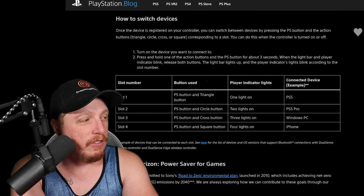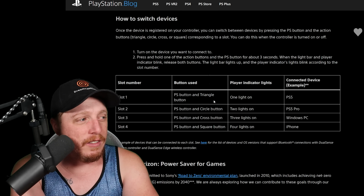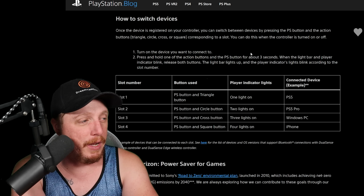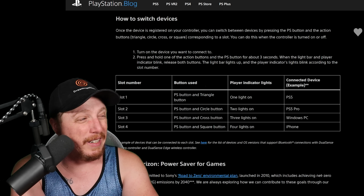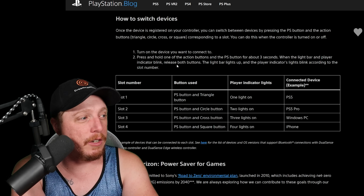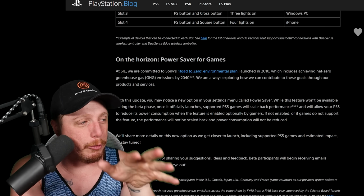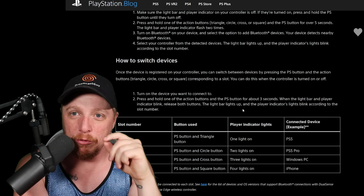How to switch devices. Man, this is so interesting. You're going to turn on the device you want to connect to, press and hold the action button and the PlayStation button for 3 seconds. When the light bar and player indicator blink, release both buttons. Turn the light bars back up, player indicators blink according to the slot number. This, to me, is such a great change, and I am going to be using this quite a bit.